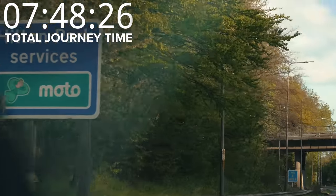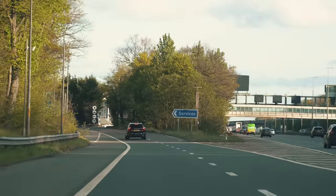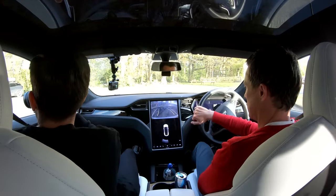Here's a service station. Oh, mate, I'm absolutely bursting though. Pulling into the supercharger slot now.